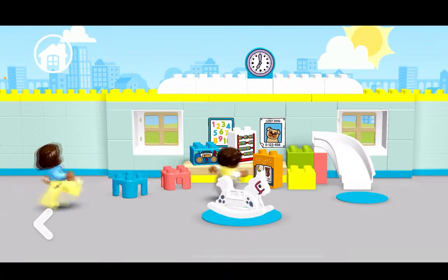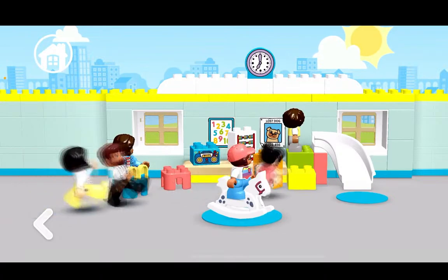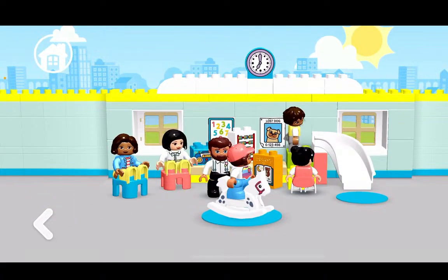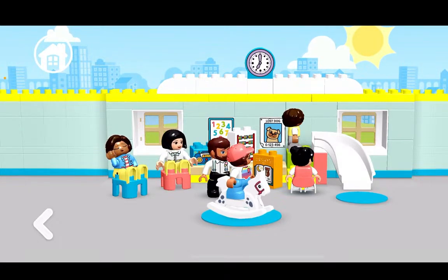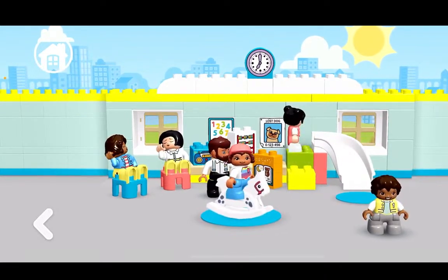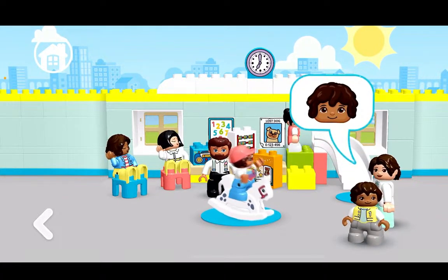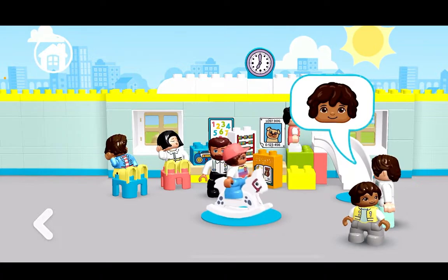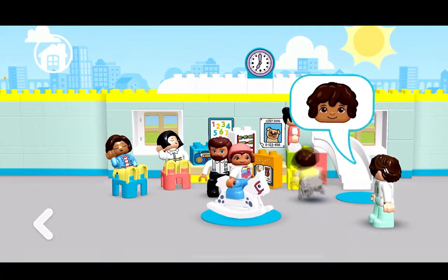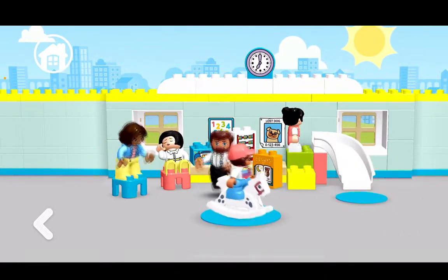Hello, our little friends. Today we will visit the doctor. Now we are in the waiting room. What do we see here? Slide. Oh, some girl wants to ride on it. Books, radio. And rocking horse. Oh, while you are waiting for an appointment, you may do something. Oh, it's a doctor assistant. Let's go with her and look what next.